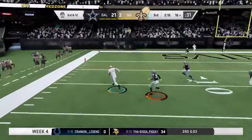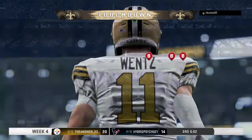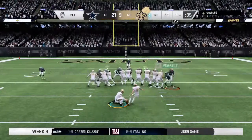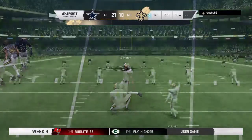Buying time to his left. He may try and he'll score. Touchdown, New Orleans. Carson Wentz. His 2nd touchdown on the season. And the Saints get a bit closer. Tavecchio good on the extra point. And it makes the score 21-10.